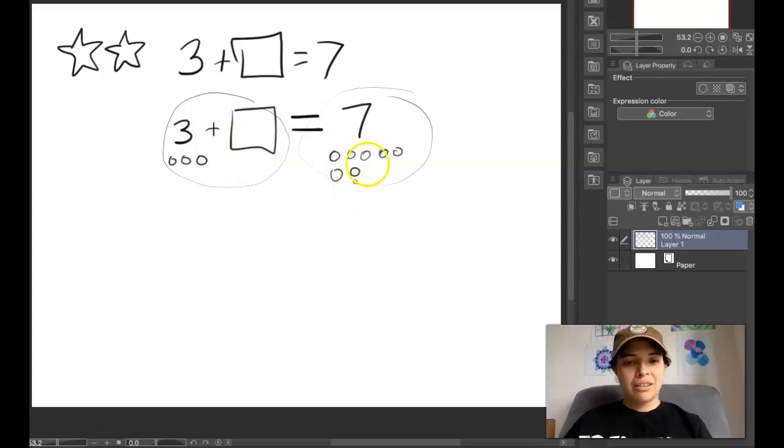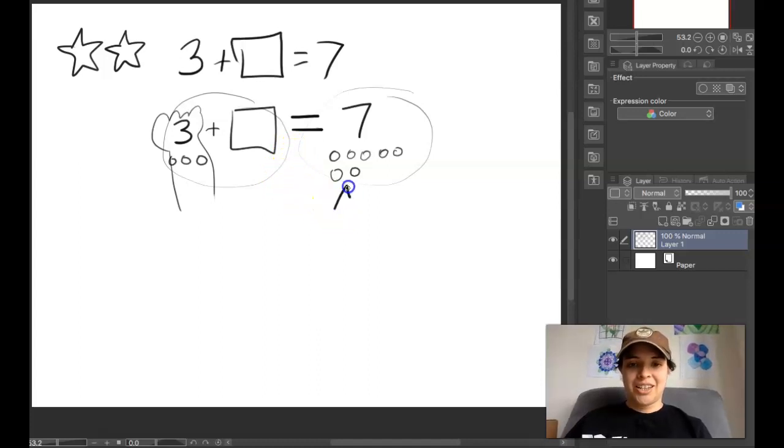Eventually I know I need 7. Okay, so what we can do is grab our 3 and count on, and we know we're going to stop at what number? We're going to stop at the number 7 because we know whatever we're doing needs to equal 7. It needs to be the same as 7. So grab your 3, ready? 3 and count on. 3, 4, 5, 6, 7.